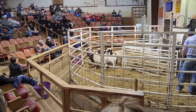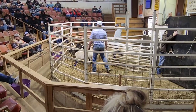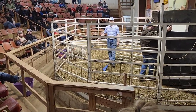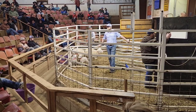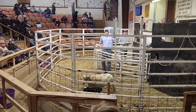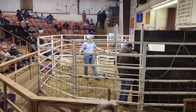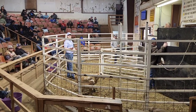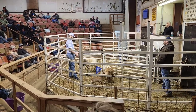Looks like breeding stock still pretty good value. Showing you what some of the breeding stock bring. That's for the ewe and the lamb, so 120 for the ewe and another 120 for the lamb.